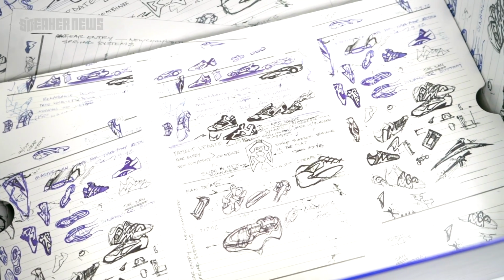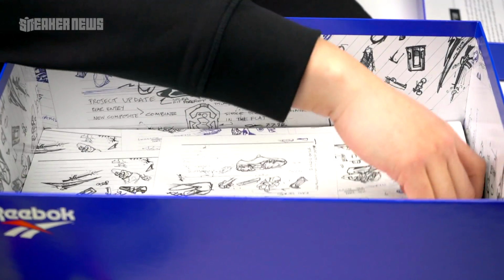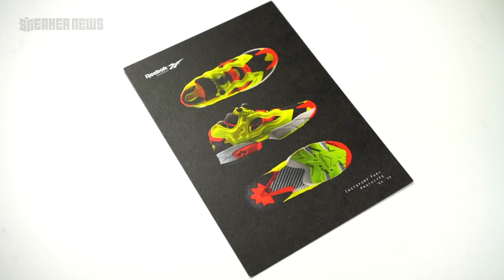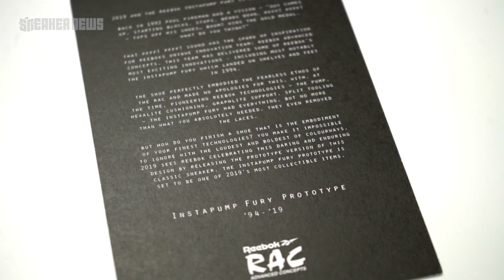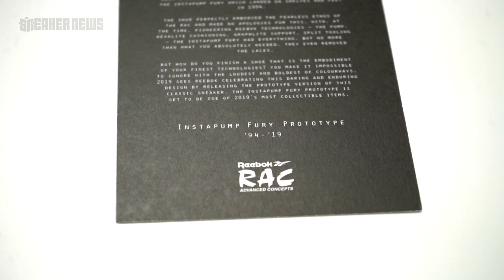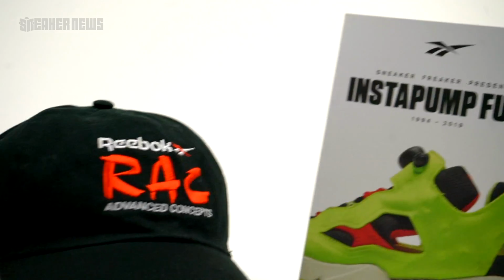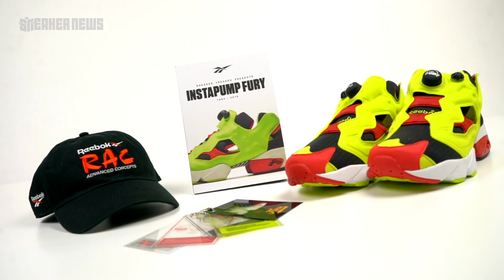And this box is larger than normal because there's actually an inside compartment that has not only a placard detailing the history of the prototype Instapump Fury, the Reebok Advanced Concepts dad hat, hashtag very rare, a nice little Instapump Fury history book done by our friends over at Sneaker Freaker.